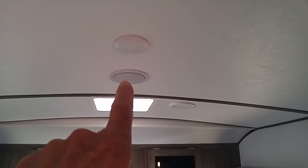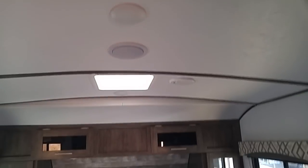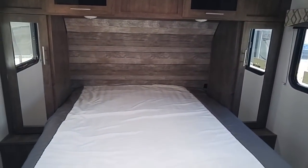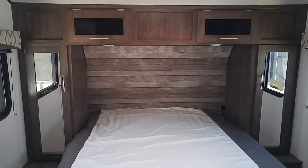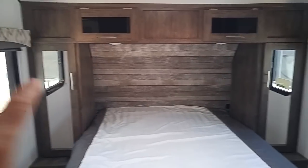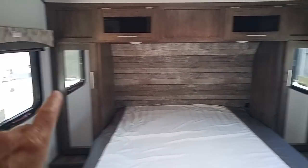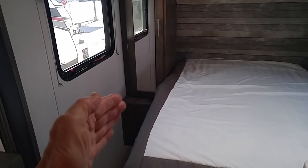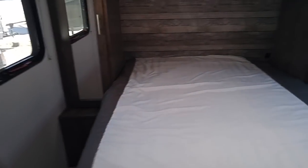Anyway, there's your TV. There's one of your vents for your AC. That's a stereo speaker. That's an LED light. All LED lights. And isn't that pretty, though, the bed? Isn't that nice? I like that, man. It's got a nice touch, isn't it? Yeah, and this over here is like a little wardrobe. It's got a mirror on it. And so does this one. And you can walk around part of the bed to make it, which is very, very handy.